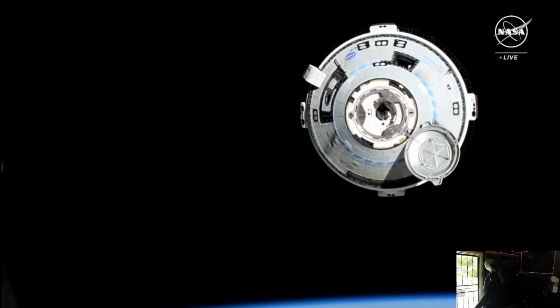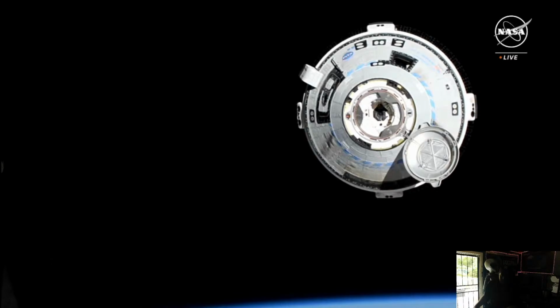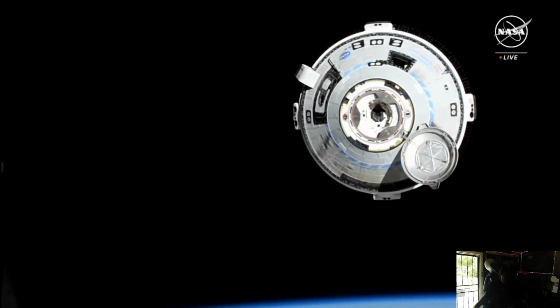Starliner nearing the 20-meter point, currently at about 22 meters away, still progressing at 0.05 meters per second. From Starliner's view, the front of the station is still fairly dark, using mostly the LiDAR sensor for feature tracking on the front of the docking, No. 4 docking port.